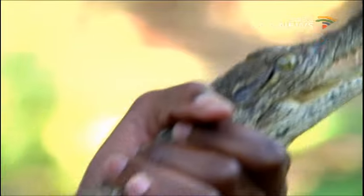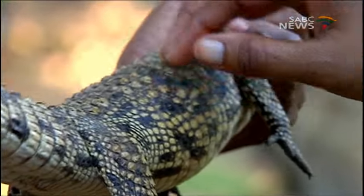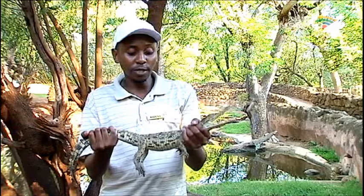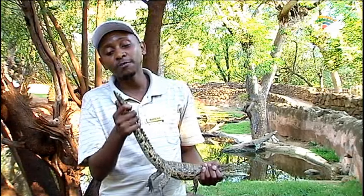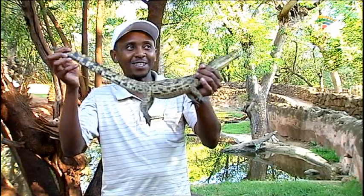First year, they'll be around 70 centimeters. This is just a year old. They grow 30 centimeters every year in this region until teenagehood. That's around 2.8 meters. From there, growth rate slows down to 2.5 centimeters every year. They don't stop growing, so that means the length of a crocodile will give you the age.